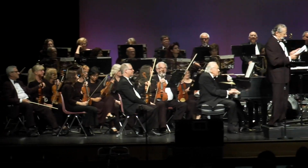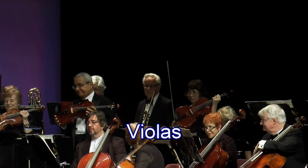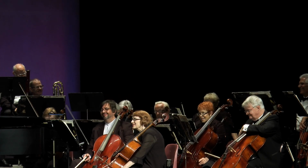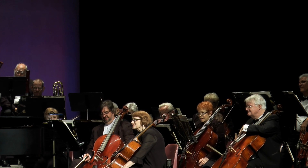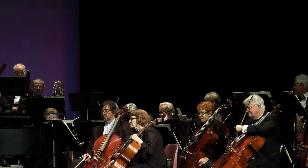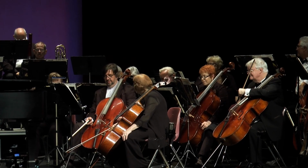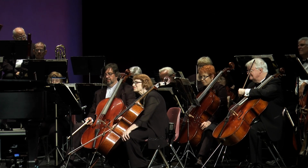Now we have another section, and those are the violas. Would you please stand up? You notice something, those are bigger than violins. The violas are sort of violins on steroids. Thank you very much. They have a darker tone and often play rhythm parts and counterpoints to the melody. They can play beautiful melodies, but their role is often to play rhythm. So they're going to play a little rhythm for you, and let's see what that sounds like. Hear what they're doing? They're playing a little rhythm.